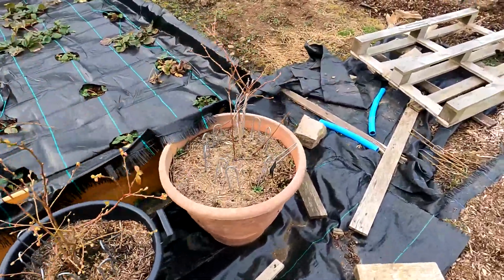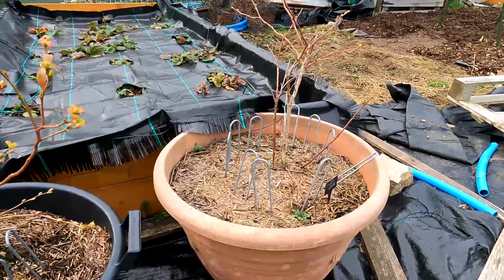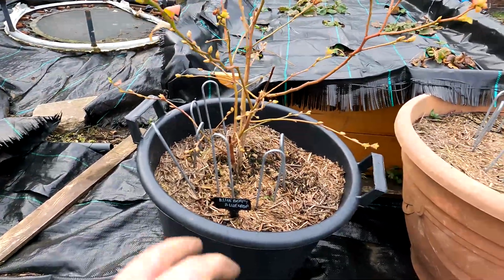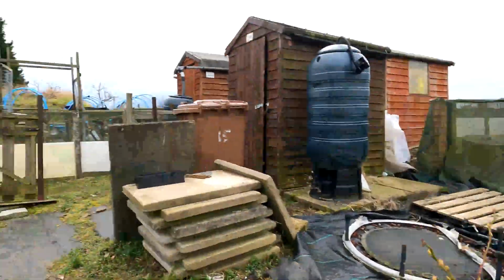And I guess last but not least, what have we got here? Right at the very end of the strawberry bed, we've got these two little blueberry bushes. These only went in last year, so we might get some fruit on them this year, we might not, but I'm going to start feeding them up with coffee grounds, because they like things that are really acidic, and hopefully that'll get them going into the warmer months.